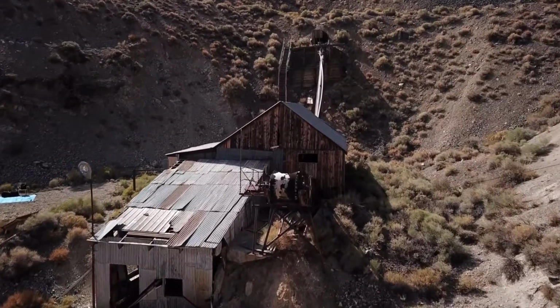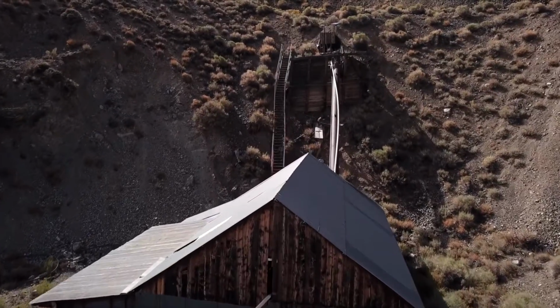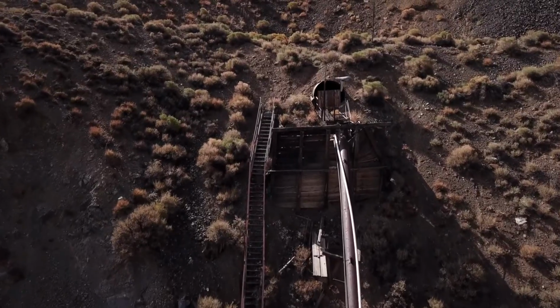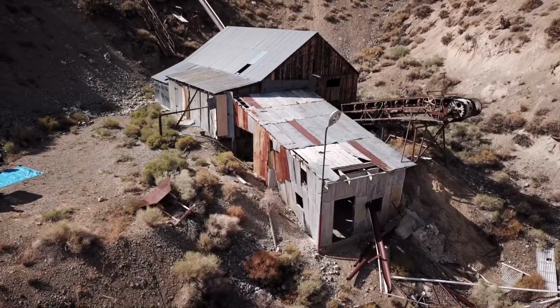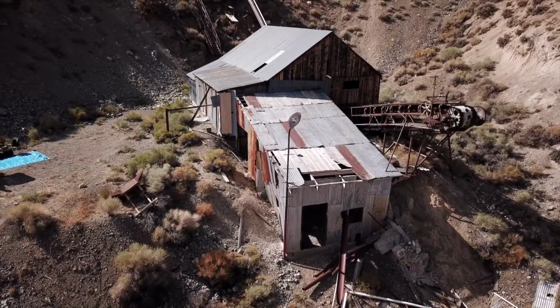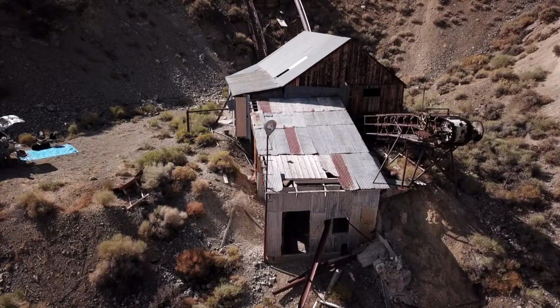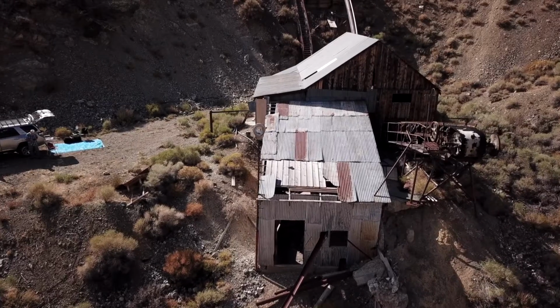All of the construction materials and equipment for the mill had to be trucked 6 miles up the canyon. It was then hauled by pack mules over a rough trail to the side of the mine. At its peak in the early 1930s, the mine produced over $27,000 in gold. Since then, the mine has been worked only sporadically, most recently in 1979.